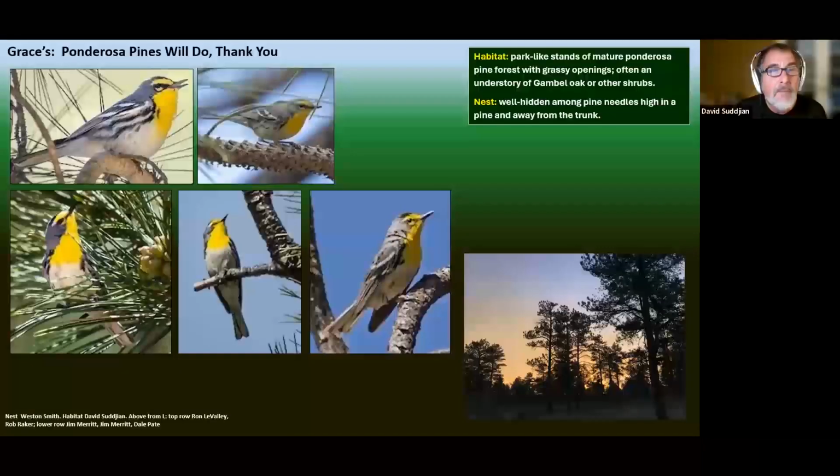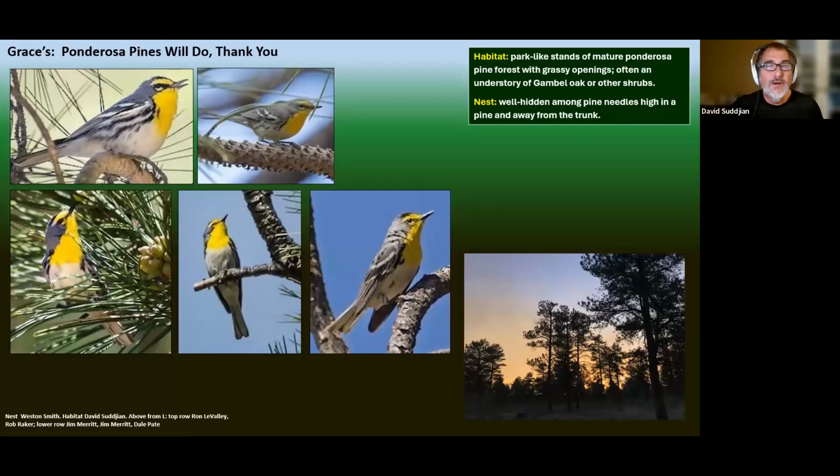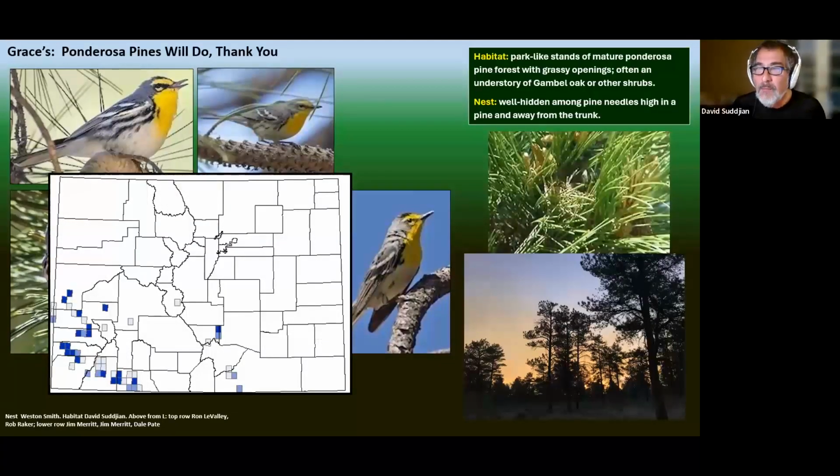All right, so Grace's warbler is our next of our focal species. And as I mentioned, this is a ponderosa pine associated bird. They like park-like stands of mature pine forests with grassy openings, often oaks underneath if they're in a part of the state where the Gambel oak occurs, or other shrubs.